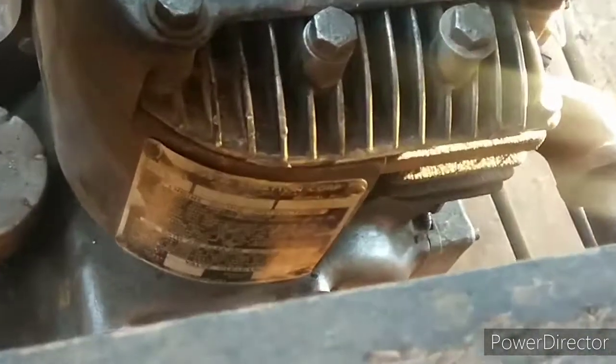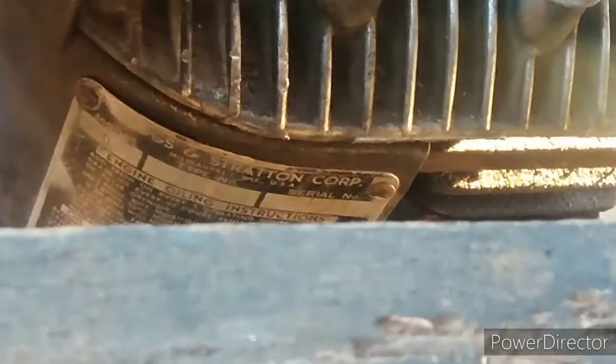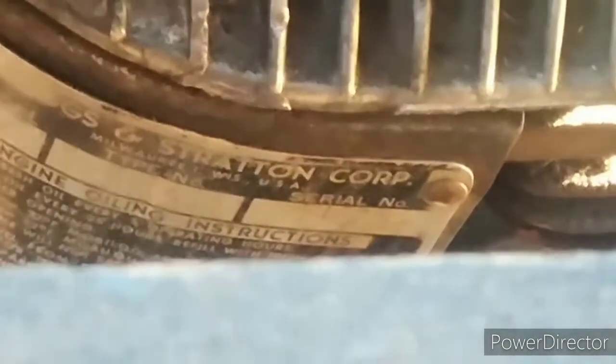And number two, you people who knew about this kind of car said that the engine is supposed to have a tag on it, or like a plate, a small little plate. And it's supposed to say the corporation or company or whatever. The tag is right there. Took me a minute to find it, but see that tag? Stratton Corp. See the Stratton? Stratton Corporation.